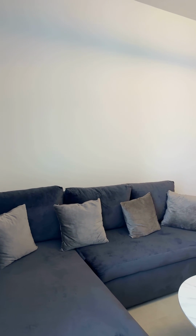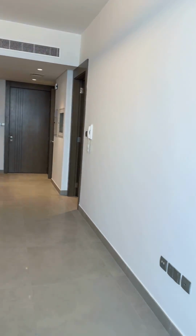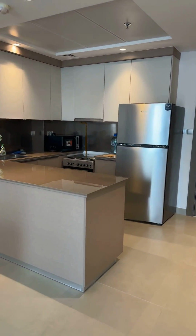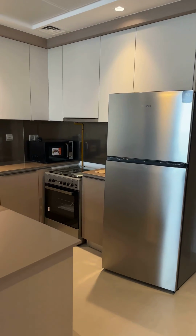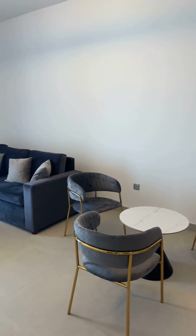Today I'm showing you one of the best one-bedroom apartments in a brand new building. This is called Bluebell. So here is your living area. This is the kitchen with appliances, and this is your living area.